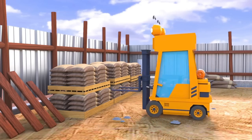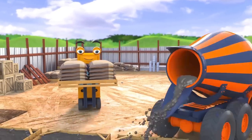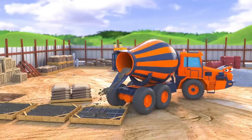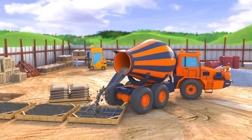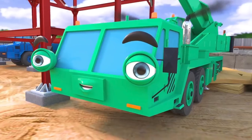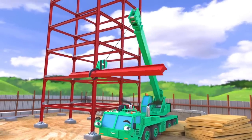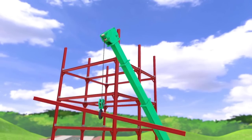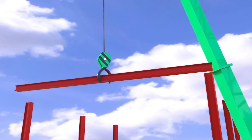I'm a forklift loader and I'm big and strong. I lift things up and I put things down. I lift things all day long. I'm a tall crane and I'm big and strong. I swing from high down to the ground. I swing things all day long.